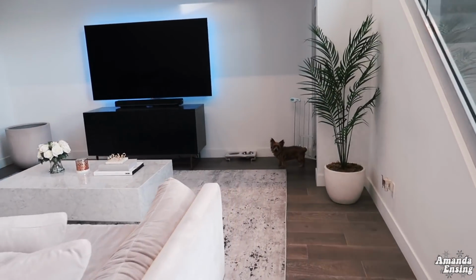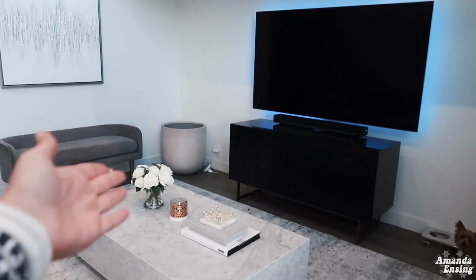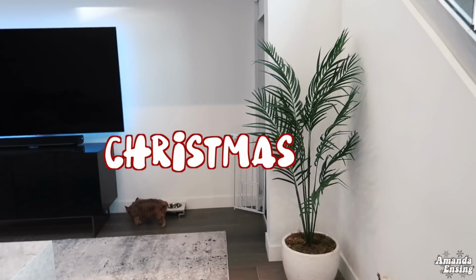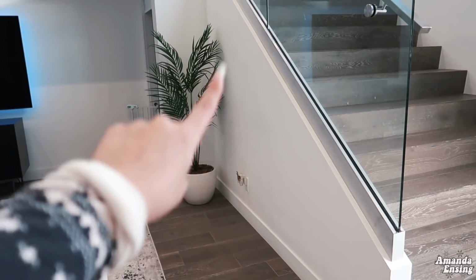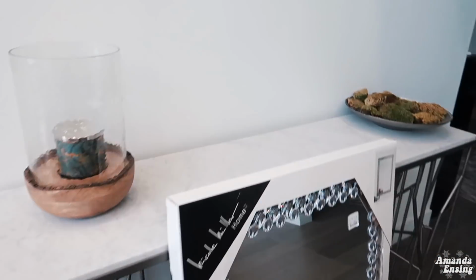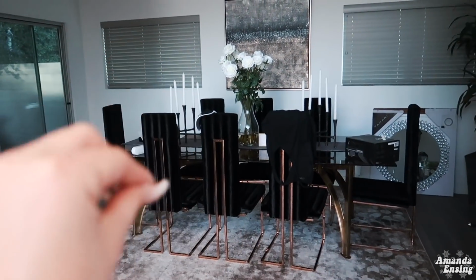So let's get started. So this is what we're working with. This little pot used to have a fiddle tree in it that sadly died, RIP, so we don't have anything in that right now, but I am about to Christmasify this whole place. This little plant is where the tree is going to go. I want to decorate all of this space as well as my little entry table. I just got this entry table not too long ago, so I haven't really decorated it that much yet. Also going to do the dining room, which is a little bit of a mess right now.